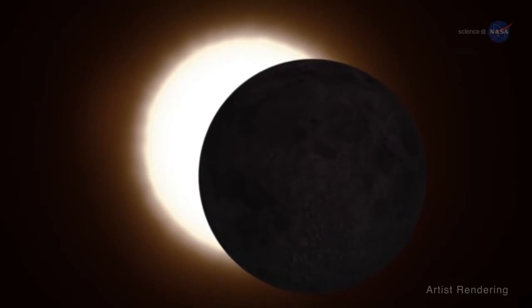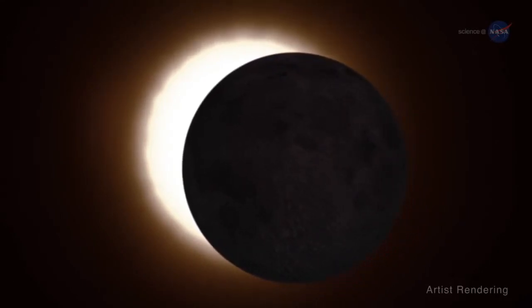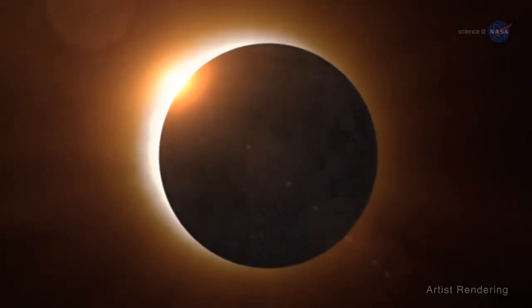In the same way that the moon is roughly 400 times smaller than the sun, but it's 400 times closer to Earth, so it appears the same size in the sky, and this is why we can actually see total solar eclipses where the moon fully blocks the sun.